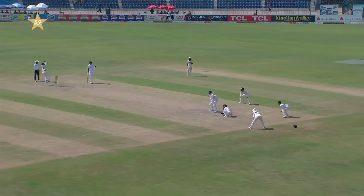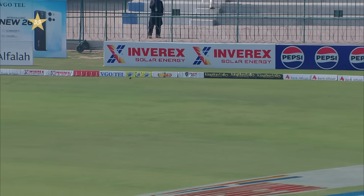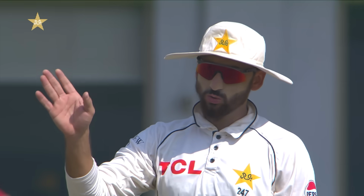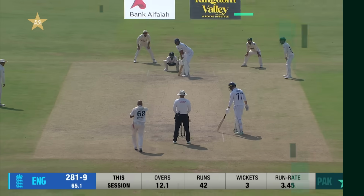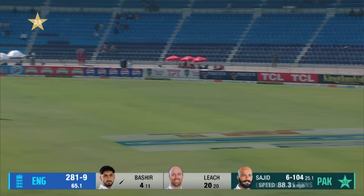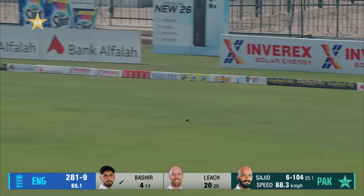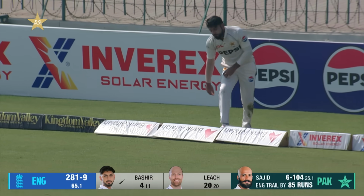Again, nailed beautifully, struck beautifully by Leach. And it's brought about a change in the field. Ahmed Jamal, squarer than that, did not get any sighter of it. Man goes out, 3 on the sweep now. Oh, sweep shot, and he's timed that well. No, yes, boundary.